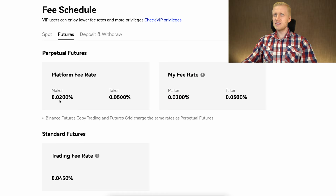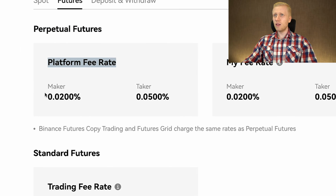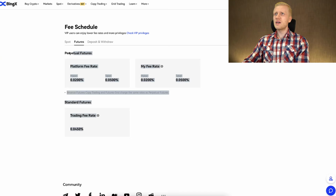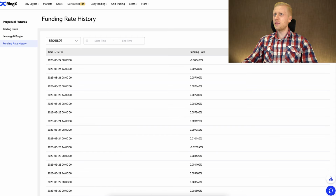What about futures trades and funding fees? You can see here that for perpetual futures, the platform fee rate is extremely low. For maker fees, 0.02%, and for taker, 0.05%. And even lower if you are a VIP user. And for standard futures, it's 0.045%. So these are more or less industry standards, maybe a little bit lower than on most other exchanges.